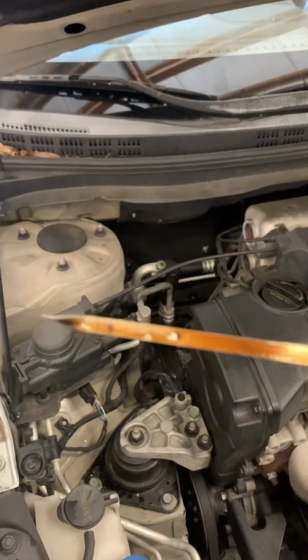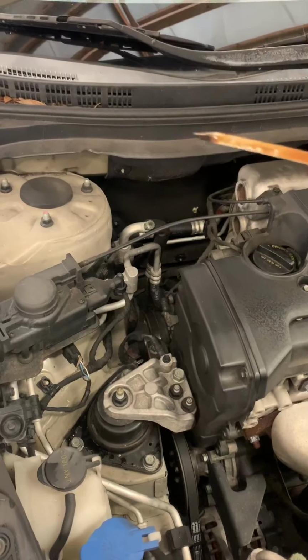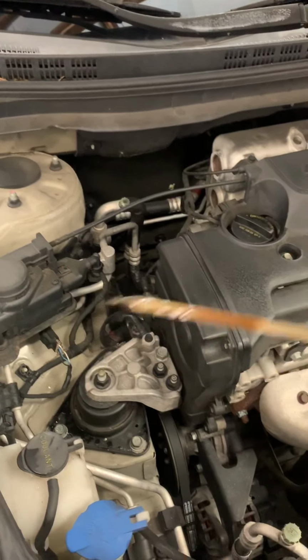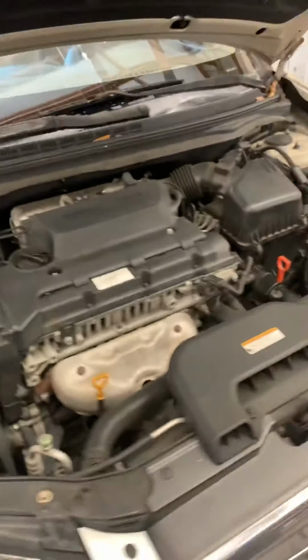So let's stick it in there. And like I said, I just put oil in it. Where is the oil level? The oil level is at full. It's at that first dot. And let's flip it over if you couldn't see. Now you can see oil. So that's the first thing that you should check when you're purchasing a car.